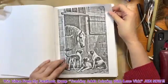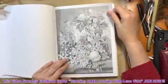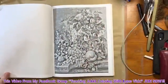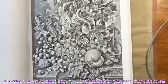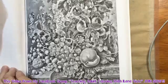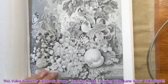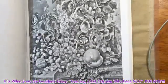So for those of you that are horse fans, and look at the difference. I'm going to zoom in on this because I want you to see this. Look at that. So there's the second page of this. And then there's the first. It's in the affiliate list, Sarah, also. See that? Look at the grapes.